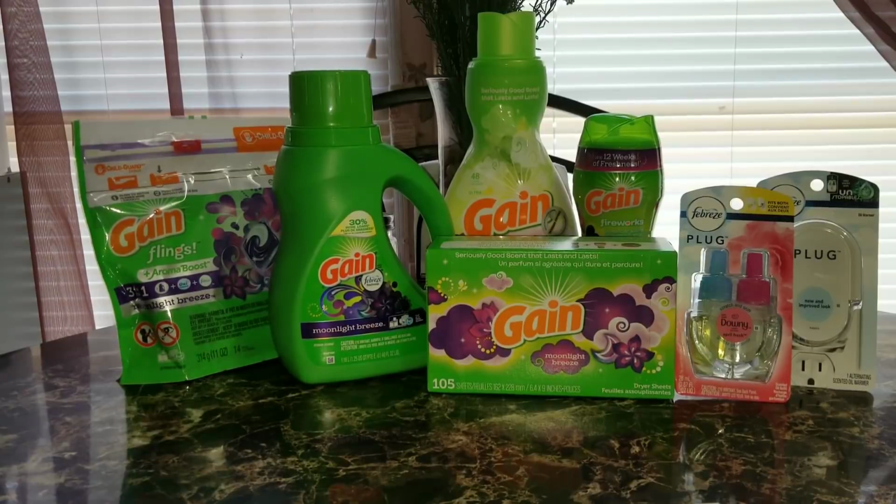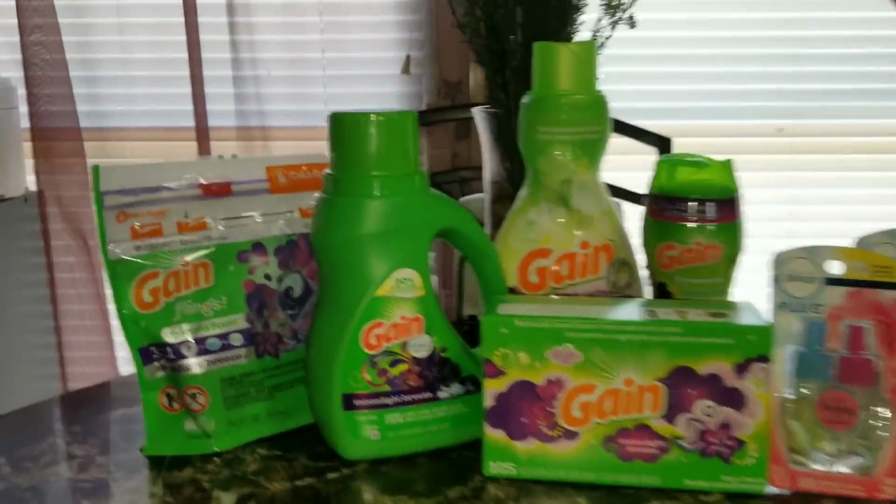Obviously, you're going to add all of the Gain coupons that are on there. There is one that is specifically for the liquid or Fleeks or powder detergent. Now, I don't see where that powder detergent is going to be on sale for $3.95. So the first item you're going to pick up is either going to be the Fleeks or the liquid. So whichever detergent you would like out of these two here.